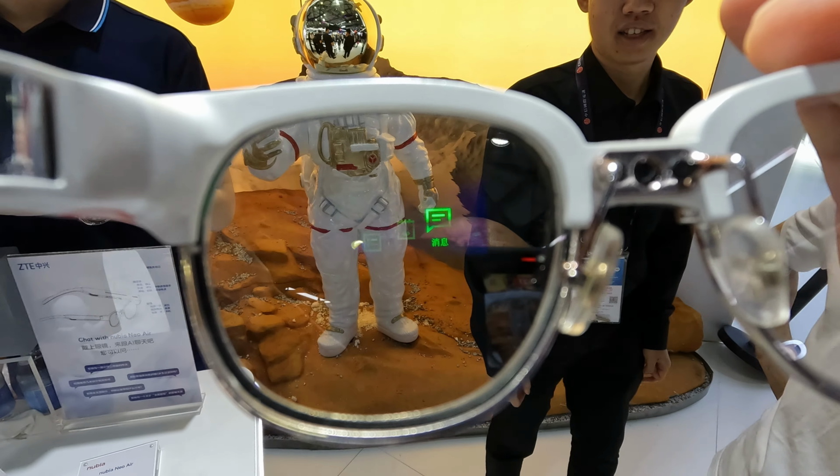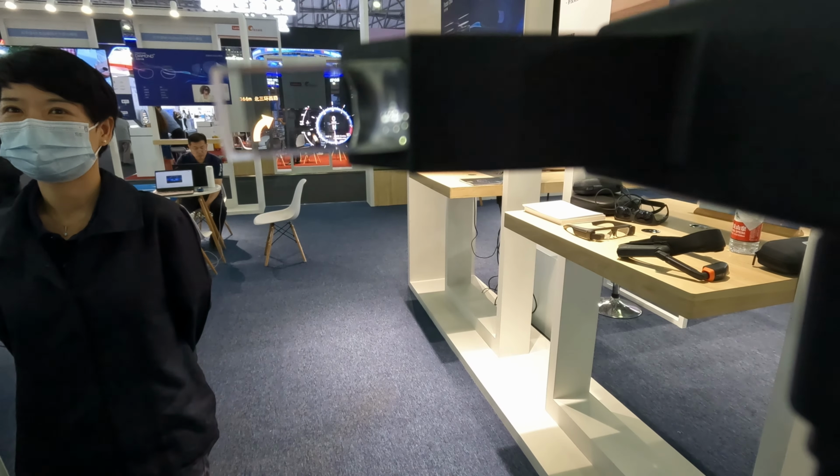The GoPro. Hi. Hello, hello. Through one of the lenses, there you can see the images hovering. Hopefully you can see that.